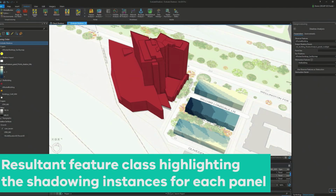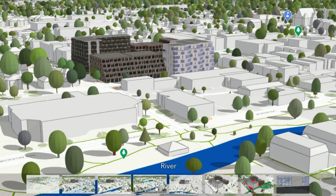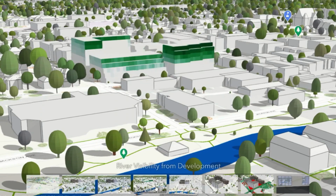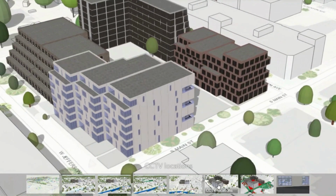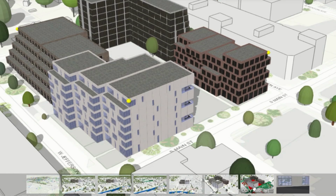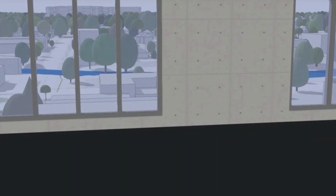Another element that we are keen to explore further is the ability to perform visibility assessments through this solution. Taking a new development and features such as a lake or a river, the level of visibility can be calculated by the solution. And this could also be leveraged for determining the ideal location for features such as CCTV cameras, calculating the level of visibility based on where they're installed.